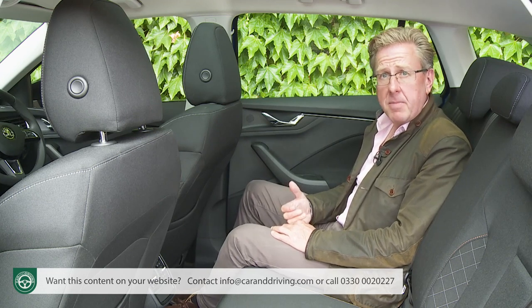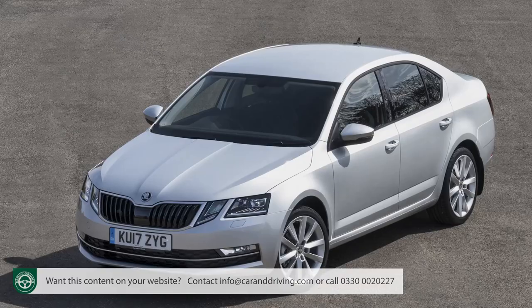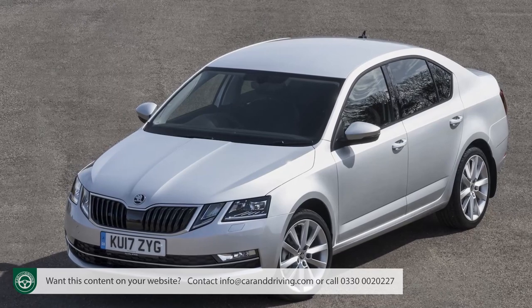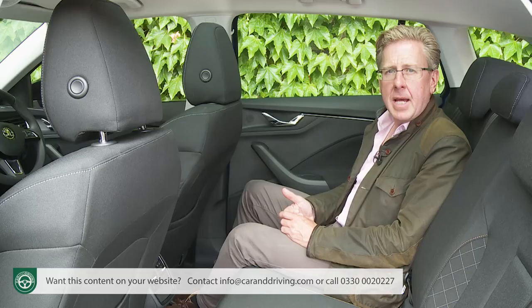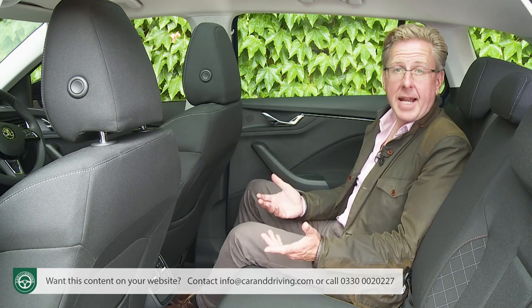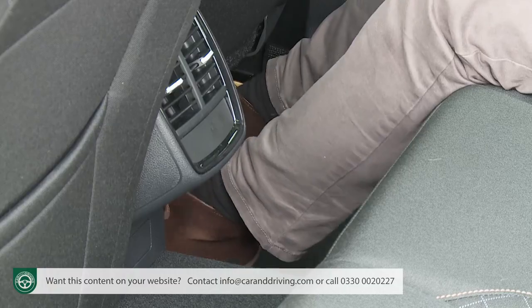Predictably, it's not as roomy back here as it would be in Skoda's other family hatch sector model, the Octavia. That car is, after all, around 300 millimetres longer and 20 millimetres wider. But there's as much space back here as a typical buyer in this class is likely to need, and plenty of room to slide your feet under the seats ahead.